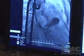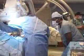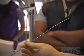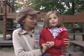Now, with the upper and lower parts of her heart communicating and working properly, Trinity's prognosis is good. With the minimally invasive thin lead procedure, there was little pain involved, and Trinity remembers only this. They took me in a wheelchair to make sure I didn't need it. Within a few months, Trinity was back to normal.